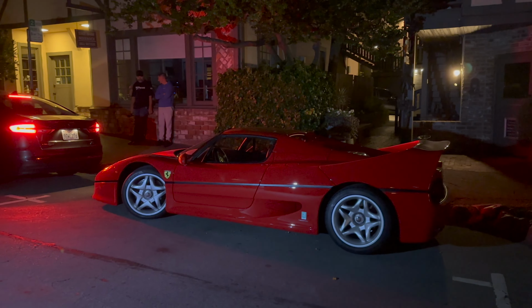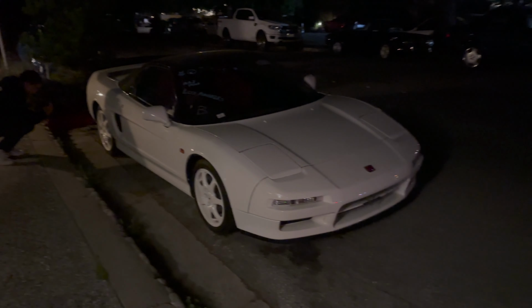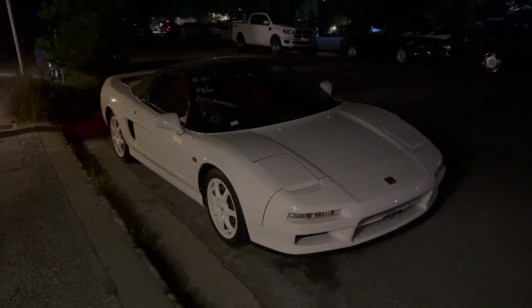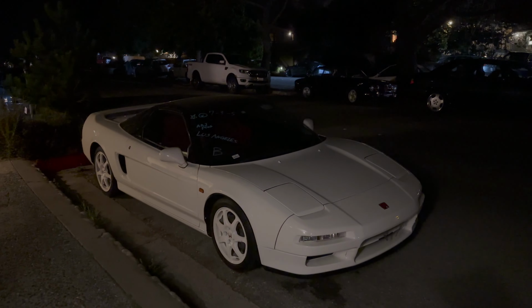Not bad at all. So NSX Type R, the white with the white wheels. Obviously, you guys know I'm a fan of that. But pretty nice to see some nice JDM cars here that are like, you know, good classic JDM stuff.